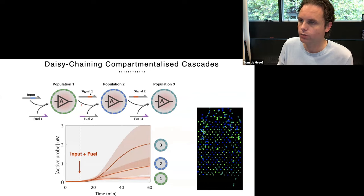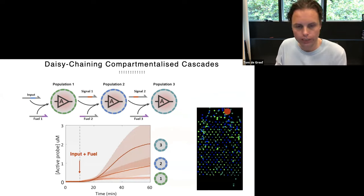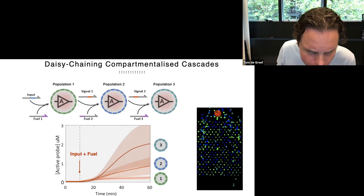So we can do membrane chemistry. We label population one with a green dye, we label population two with a blue dye, and then we label population three with a mixture of green and blue dye. So we get this cyan. Then we look at the trap, and we immediately see, okay, this is population one, this is population three, this is population two.